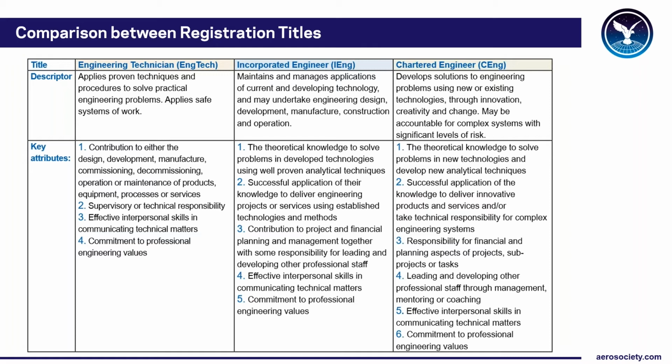You could actually look at it and say, well, actually, I don't fit into engineering technician. I think I fit in incorporated engineer. But I think maybe with another 2 years worth of development, I might be chartered engineer. And you can make the call as to whether or not you apply for incorporated engineer now, or whether you say, well, actually, I'll wait the 2 years, as I've discussed with my mentor, and I will apply for chartered engineer.